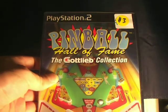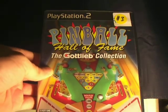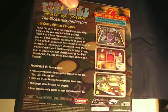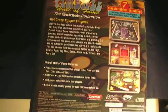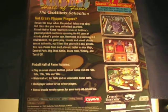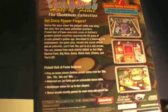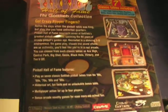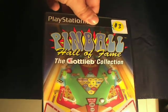So, with the Gottlieb Pinball Collection, Pinball Hall of Fame. These old pinballs I've never seen at any of the arcades I've been to, but then again, I don't go to these specialized arcades. But you have pinballs from the games from the 50s, 60s, 70s, 80s, and 90s. It's 7 classic pinballs, including Ace High, Central Park, which is one of my favorites, Big Shot, Genie, Black Hole, Victory, and Tee-Off. Tee-Off is really fun too. But there is a Williams Pinball Hall of Fame collection that I will be picking up in the future.